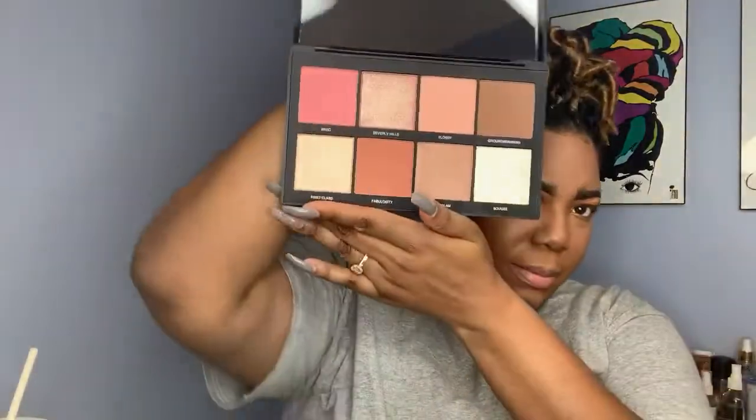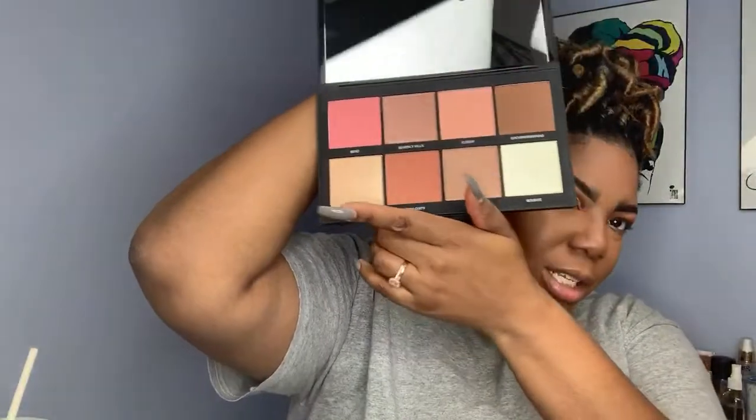This is medium, and I actually liked medium on the internet. I was like, ooh, I need that. When I saw it in person, I was like, this doesn't move me. I could have just gotten deep. But deep looks really good. Here's the thing with medium: I like some of the highlighter colors, but everything else doesn't have enough intensity for me, if you understand what I'm saying.